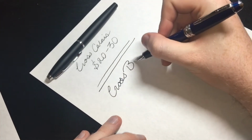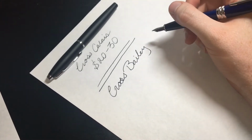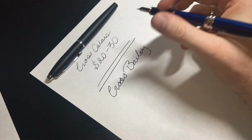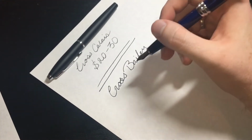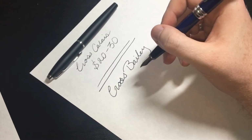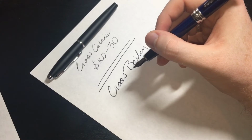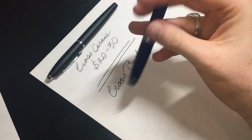This is the Cross Bailey. Please forgive, again, my sloppy handwriting. I don't normally write in cursive. My real handwriting is somewhere between print and cursive, but it's also a very tight, small form of handwriting because I'm often writing copious amounts of notes at a time.